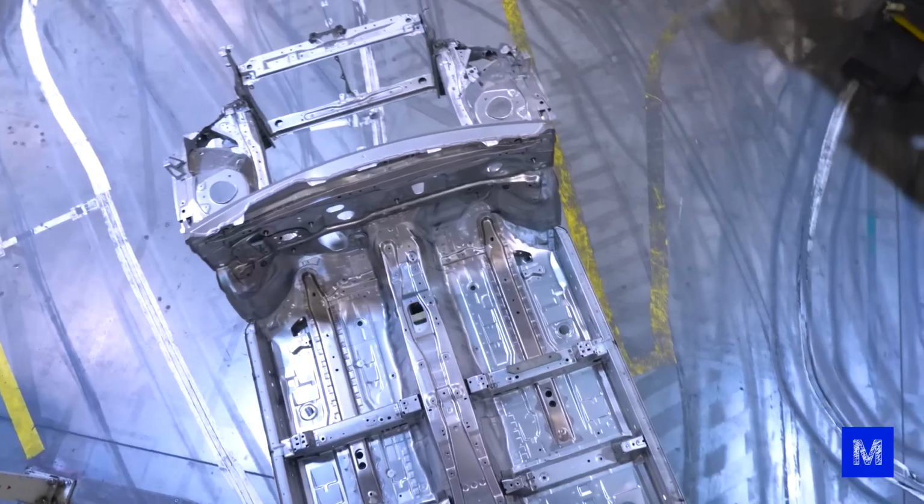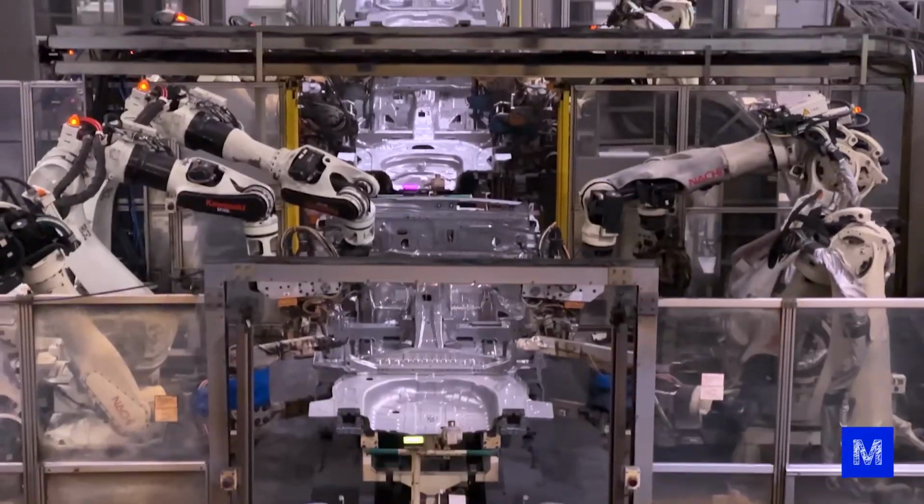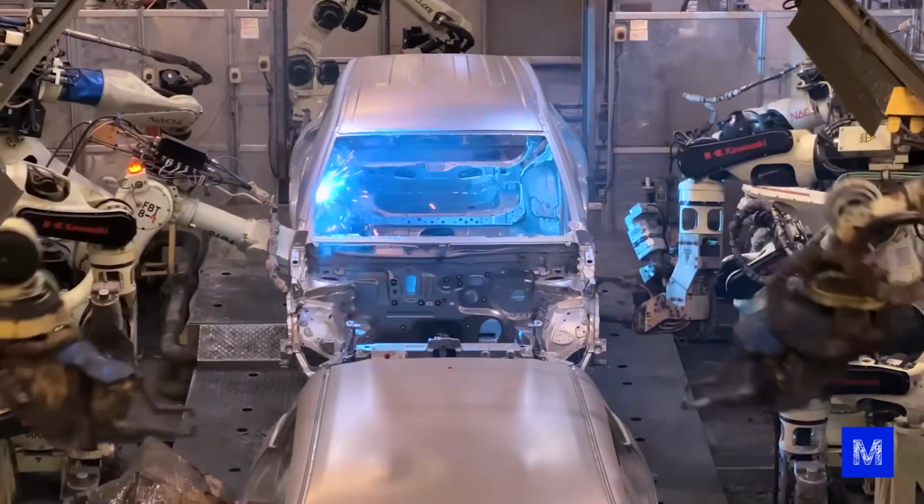The ones who put one thing to another are robots who work on the bodywork line. And here their work is impressive. There are about 3,000 welding points.